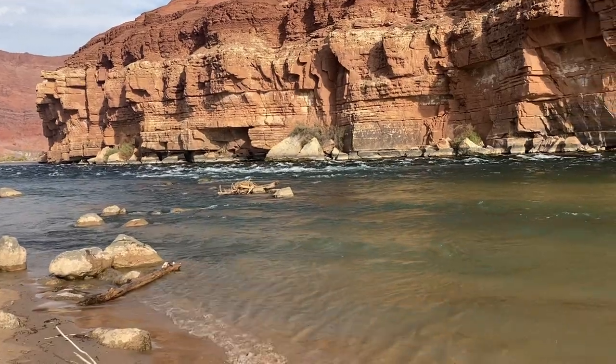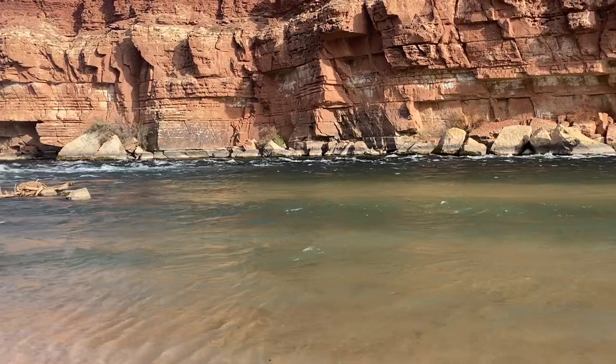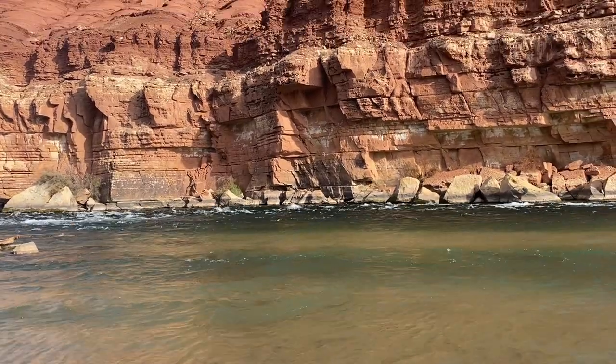So now we are at Glen Canyon National Recreation Area. It is absolutely beautiful, driving through here with the Vermilion Cliffs, and you have the Paria River running through here. That is where Troy is right now as he walked down to the beach to get some video of that. So glad we did this.